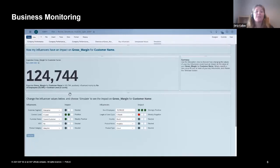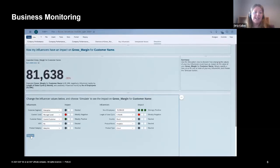The final page we have is around simulation. Here we can see, as we mentioned earlier, the different variables that are having the most influence on our data, and we can change those to see what the impact would be. We knew the contact level was important. So if we move the contact level in this case from a C-level executive down to a manager level, we can see a 35% decrease in our overall margin. So we know that the level of contact that we have with our customers has a very big impact on whether or not we're successful.